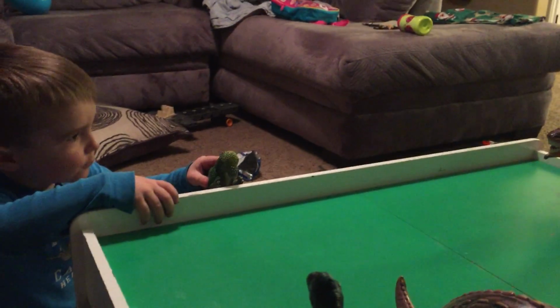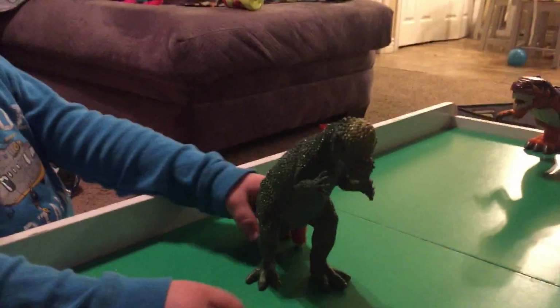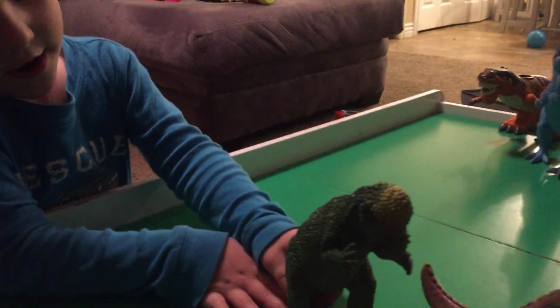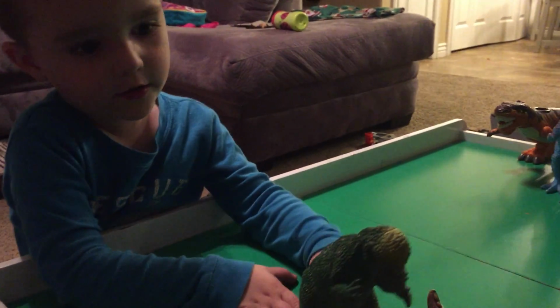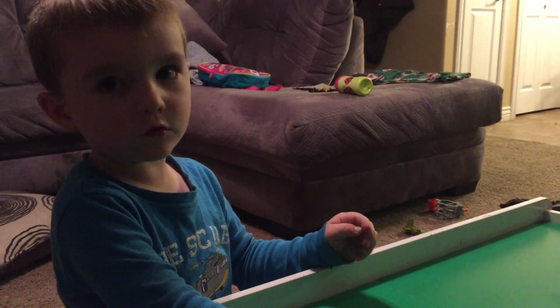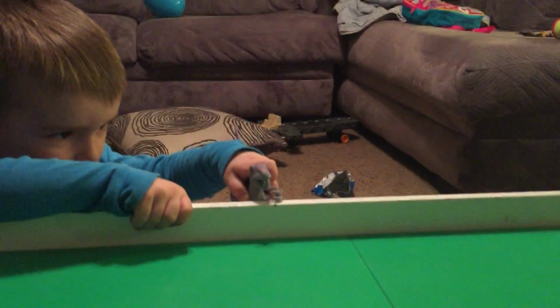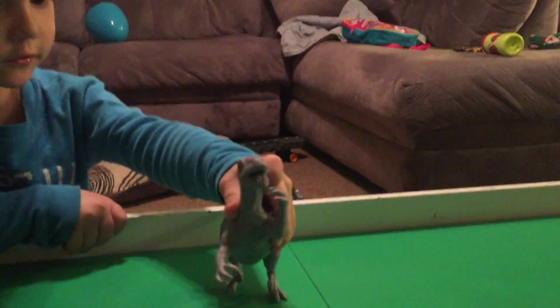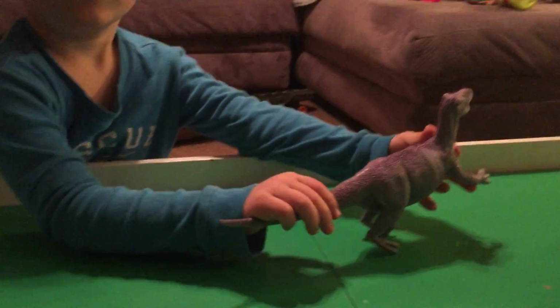What's peeking out? What is it? It's a Pachycephalosaurus. What's that name again? Pachycephalosaurus. He's a plant eater. Okay, but I didn't hear you say his name. Pachycephalosaurus. Okay, pick another one. What's peeking out? Oh, what is that? A Deinonychus. Good job. Cool. What does he eat? He eats meat. Okay, keep going.